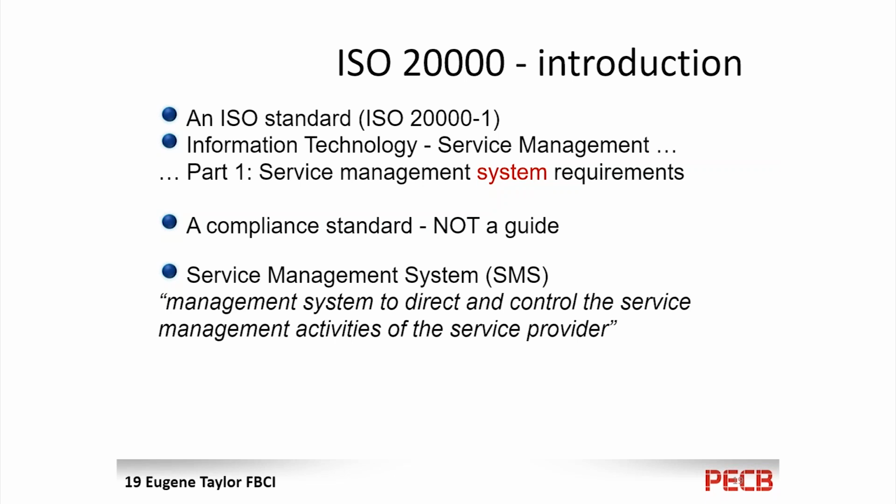Okay, so it's an information technology standard. It's for service management. If you have IT as your supporting mechanism, and this is part 1. Service management system requirements. This is a system requirement. This means that you have to kind of like have a system. Yeah, I think so, because it says system. Right. It's a compliance standard.